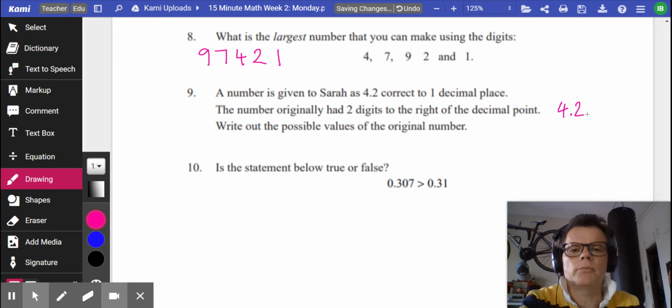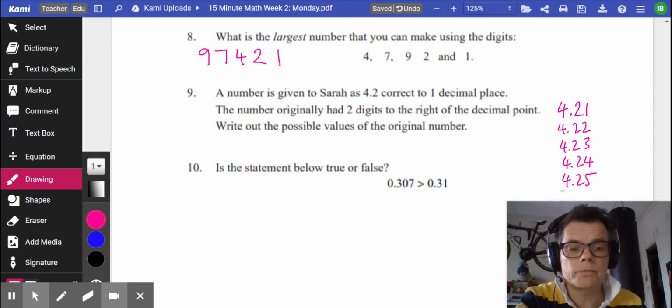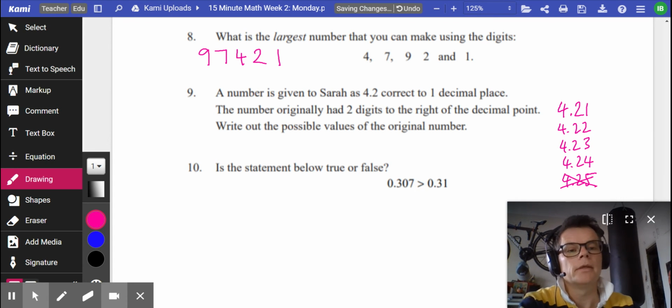If it rounds to 4.2 to 1 decimal place, this number here has got to be less than 5, hasn't it? So it could be 4.21, 4.22, 4.23, 4.24. That would all round to 4.2 to 1 decimal place. If you go to 4.25, oh no, hang on a minute, that's followed by a 5 now. That would round to 4.3. So I'm going to leave it there and cross it out just to remind ourselves.